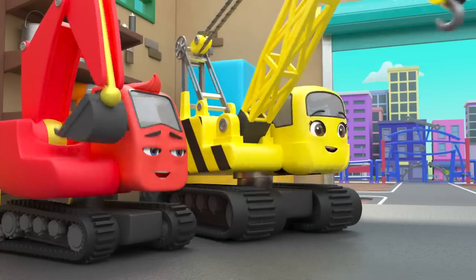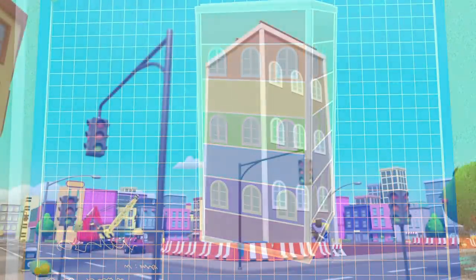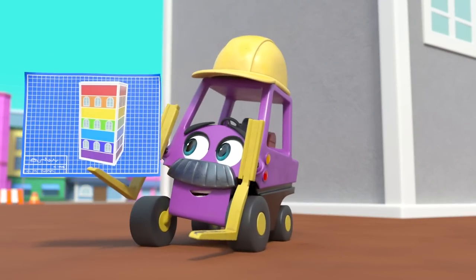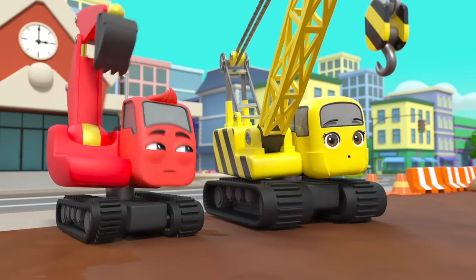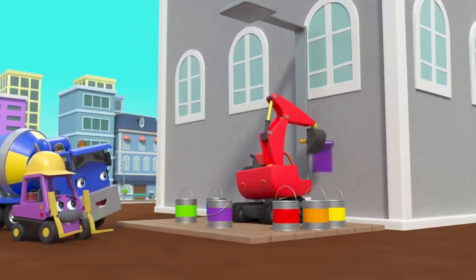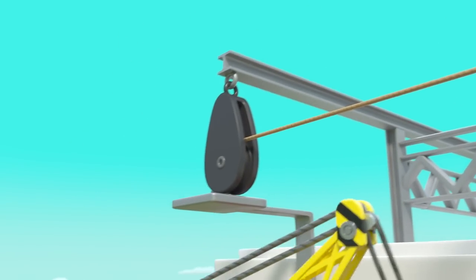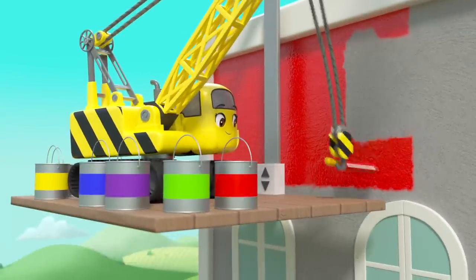I wonder what's in store today. Wow, they're painting a rainbow building. This is going to be a lot of fun. Look at all those colourful paints. Time to get started. It's purple first. Digley and Dazey are on two platforms that are connected. Dazey is starting with red at the top.